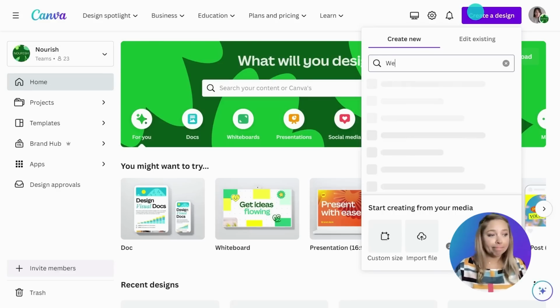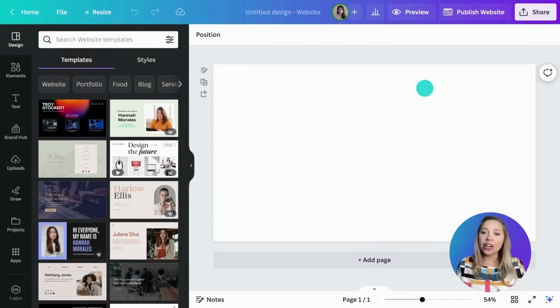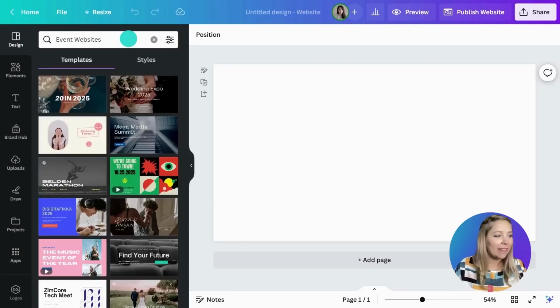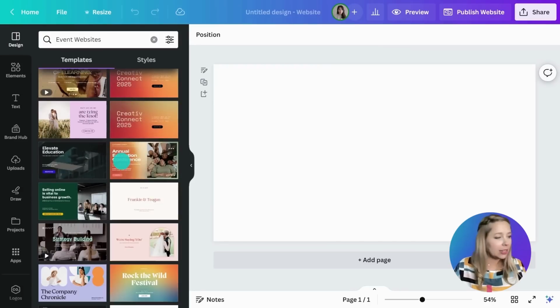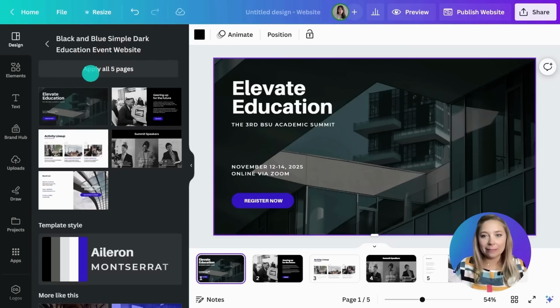Type in website. From here, I know I want it to be an events landing page. And since we have thousands of templates here in Canva, I have a feeling we're gonna find a template for an events website. Oh, I really like this one. So I'm going to choose all 5 pages.